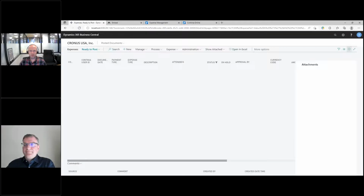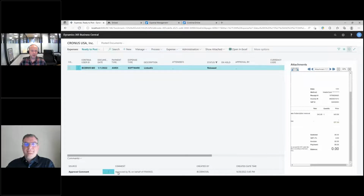When we look at the expense as the example here, you can see it's been approved by Richard Lum on behalf of the group finance. The status is released. So as an admin, this could be the first time that I see this expense and I am ready to post this now inside of BC.